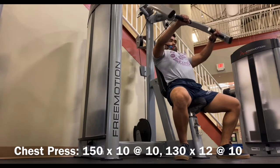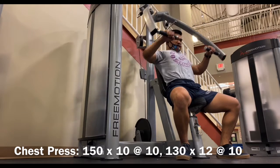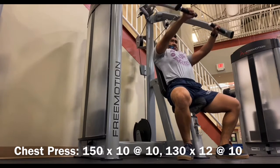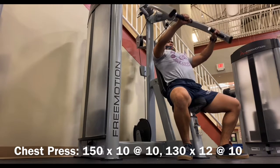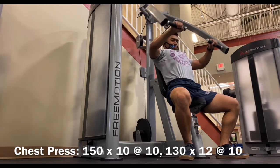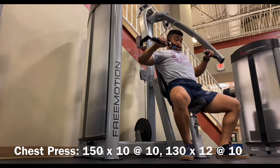And then I did 2 sets of the chest press. This is the free motion chest press. I really love this machine. You get a good stretch in the chest, and you also get a good peak contraction. And the good thing about machines is because you don't really have to stabilize the resistance you're lifting, you get to really target the muscles a lot harder without having the need to stabilize. So that is the benefit behind machines.